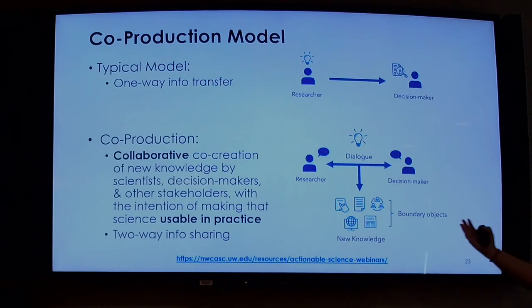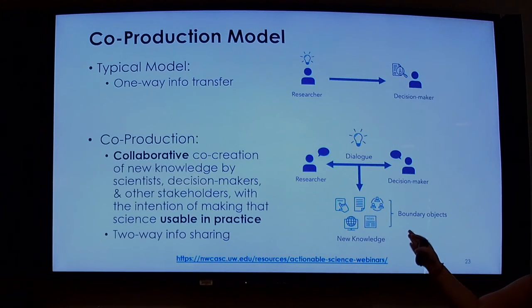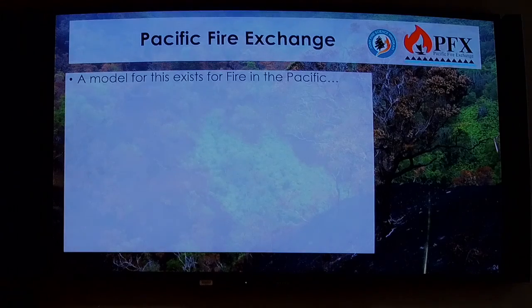And the outputs that come may be peer-reviewed journal publications, but they may also be geospatial tools or maps or other visualizations. They may be media, interviews or outputs, and maybe workshops or trainings. There could be a lot of things that come out of this. So this is the general co-production model.